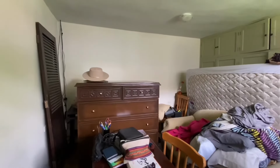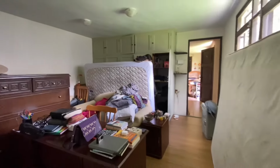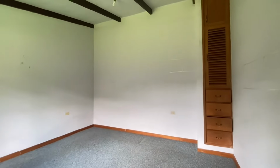Put in a little late night session last night and moved everything out to this room so that we can finally get started with the bedroom. Today we are doing floors and tomorrow painting, and this is about to change.